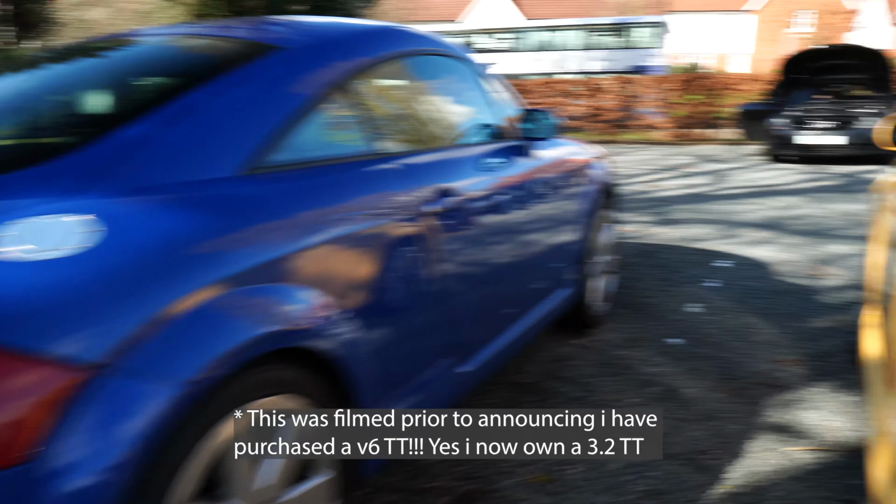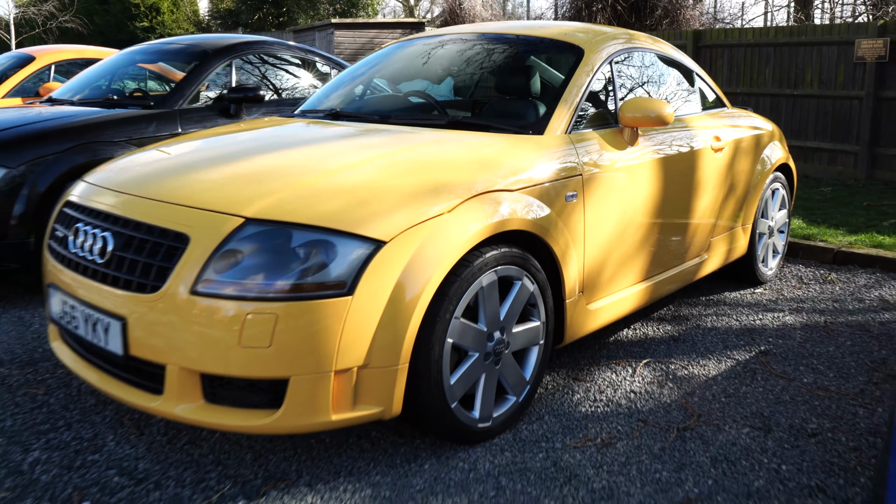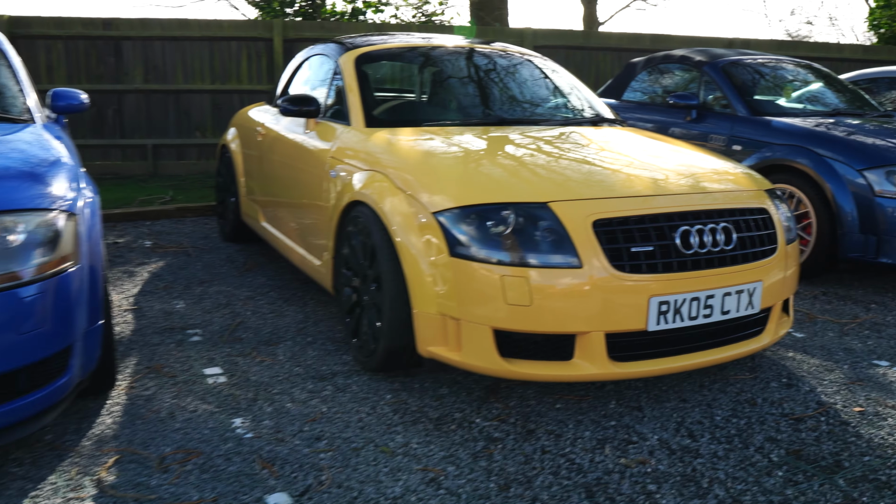But yeah, Jeff's really nice yellow. I mean, you don't see yellows anyway, but to see one in such nice condition is a blessing. We've actually been blessed today with two. I'll quick pan around mine. There you go. There's mine.